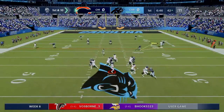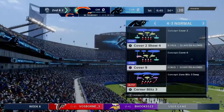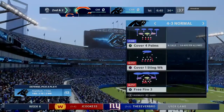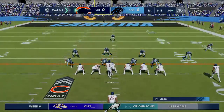Out of the gun, Trubisky. This is caught by Ginn. And the result here, a pickup of 8. Leaves him with 2 to go on second down. A good pickup there. 8 yards on the first down completion. Facing a 2nd and 2 after that last catch, good for 8 yards.